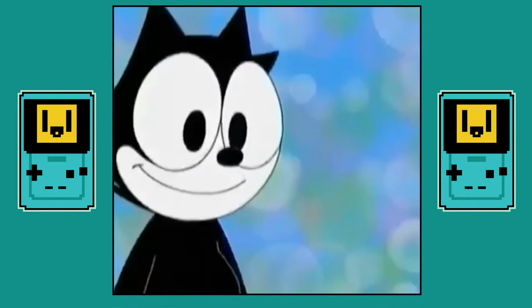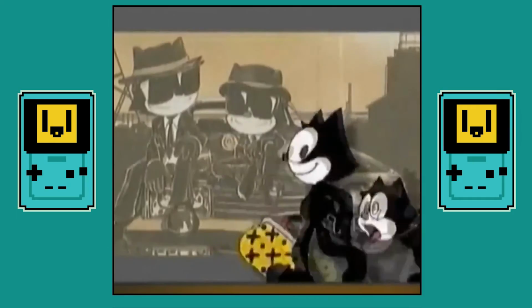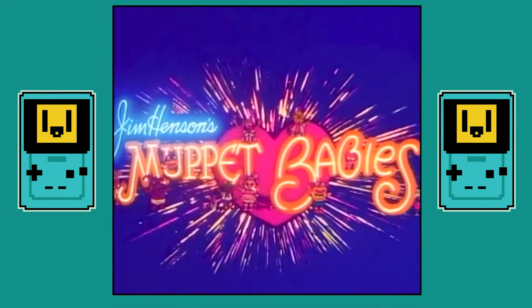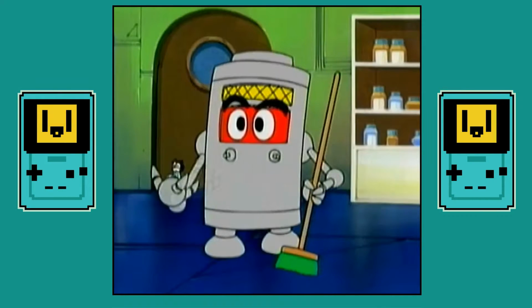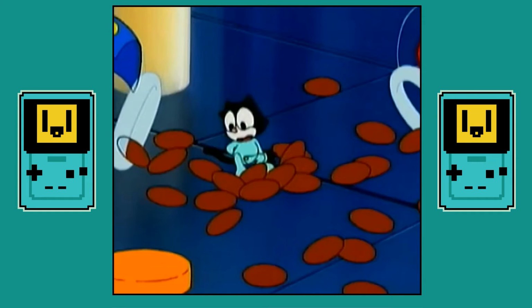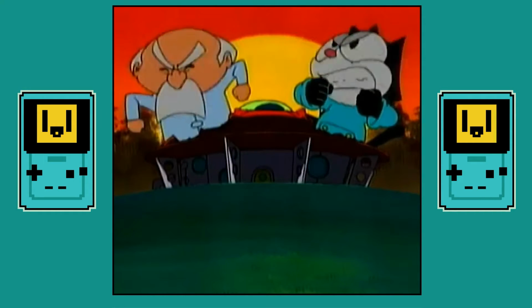Thus, Baby Felix, a much more kawaii version of the character, was created in a similar vein to other baby cartoon revivals, like Tom and Jerry Kids and the Muppet Babies. The anime aired in Japan for 65 episodes from 2000 to 2001. The quality of the animation and storytelling is a little bit dubious on the show, but fortunately we don't need to concern ourselves too much with that here.